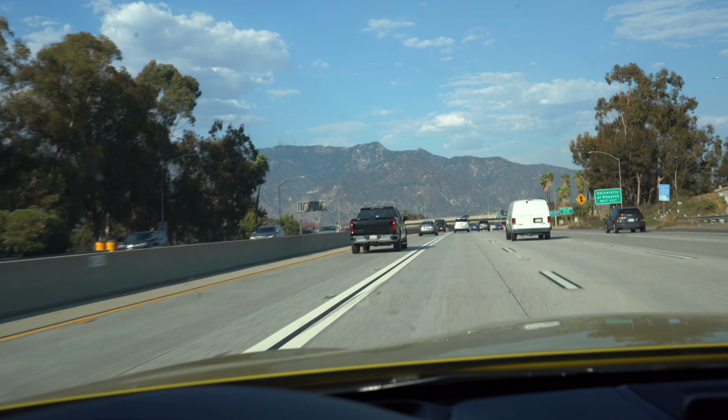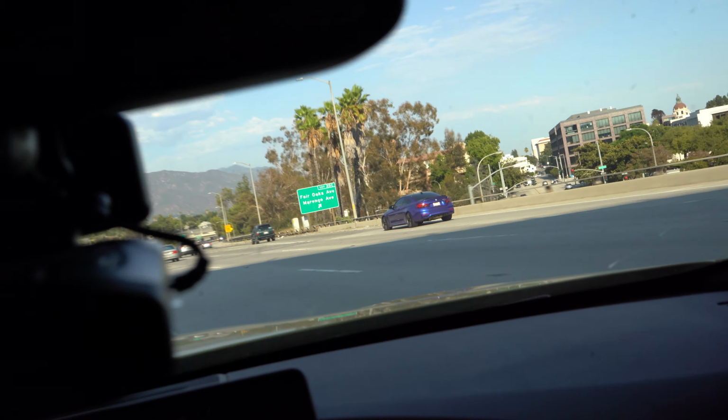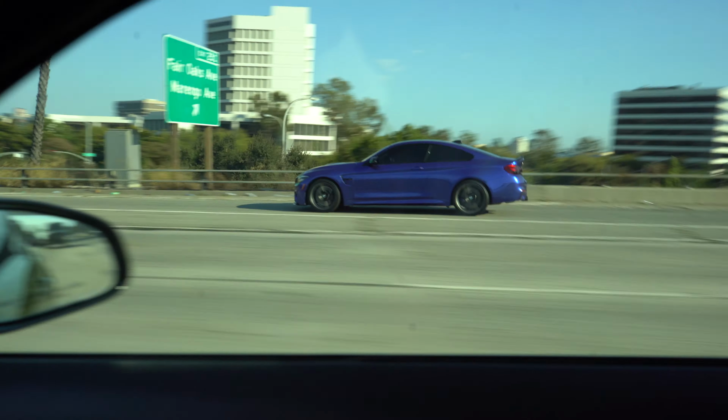He said, time to go, G80. Well, if you can't guess by the traffic, we have successfully made it to Los Angeles. And when I say I've seen a bunch of S55s, I've seen a bunch of S55s. Like, look at that. That's an M4 CS. Just chilling.